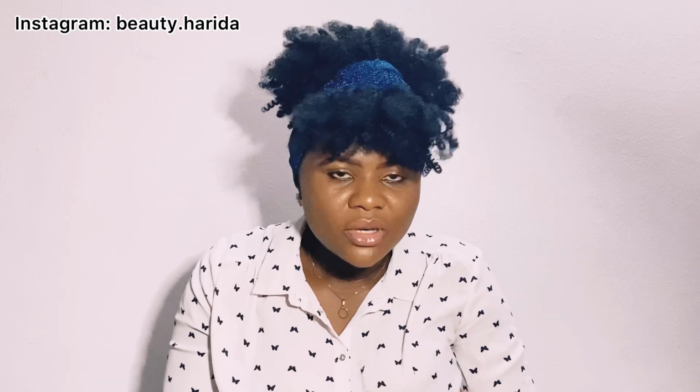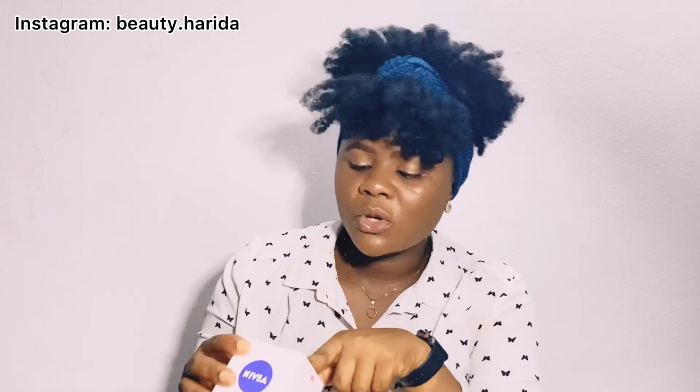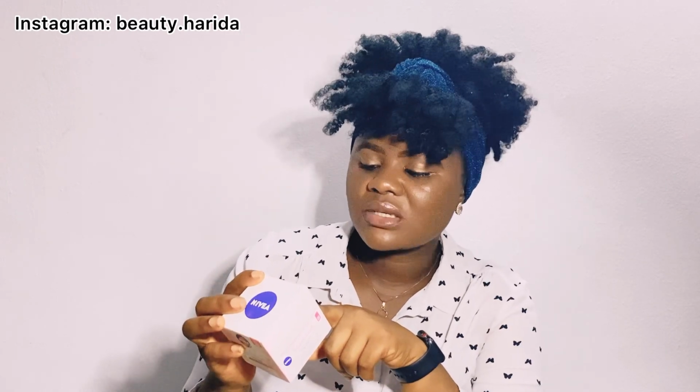So this is an Even Tone with Pure Active Extract and Vitamin C. It works to gradually enhance skin complexion and visibly reduce the appearance of dark marks, while protecting your skin from the harmful effects of the sun. That is the SPF 15 it has, plus UVA filters. SPF 15 plus UVA filters protect your skin against dark marks and premature skin aging.